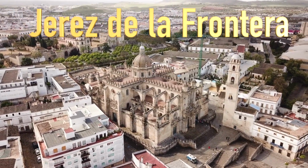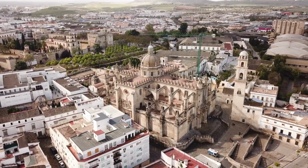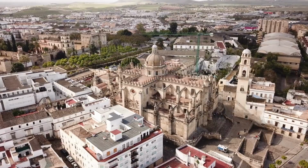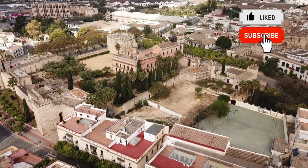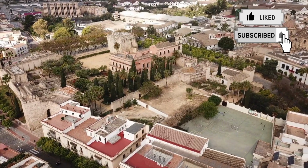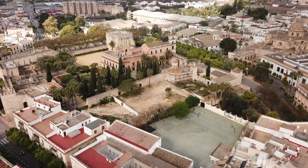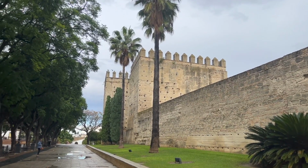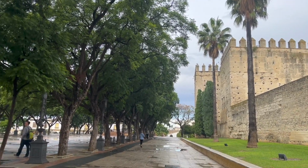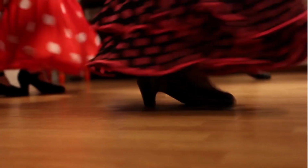We just arrived in Jerez de La Frontera, and what is this city famous for? Located inland 20 kilometers from Sanlúcar, Jerez holds worldwide acclaim for its sherry and brandy production. The word Jerez is derived from Arabic and has now become synonymous with the English word sherry. The city is equally famous for its fine horses as well as flamenco music and dance.